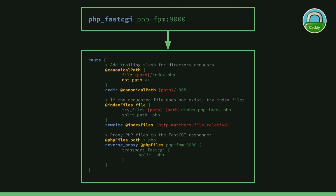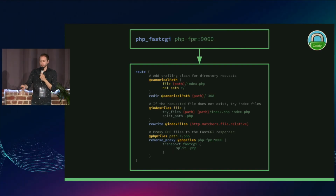But if your PHP application doesn't work like those, or it might be more legacy or custom, then you can use this expanded form as boilerplate and tweak how it works. You can see that a few things are going on here. We first canonicalize the URL with regards to trailing slashes if the request is for a directory. And so we append a trailing slash if there's an index file and there wasn't already a trailing slash. And that's an external redirect. We tell the client to try the request at a different URL.